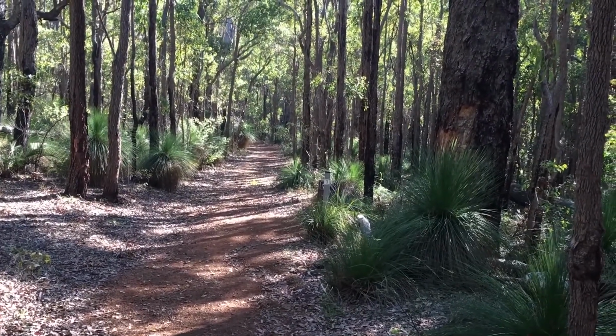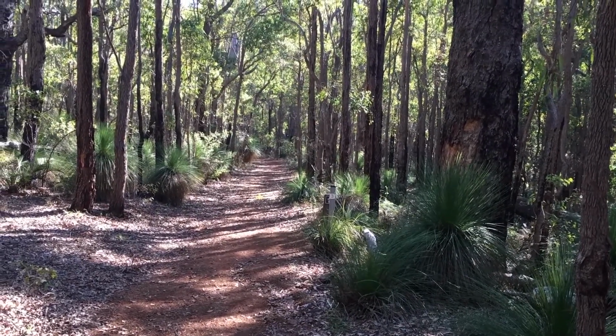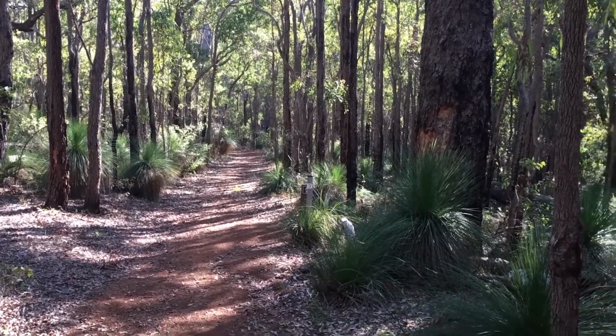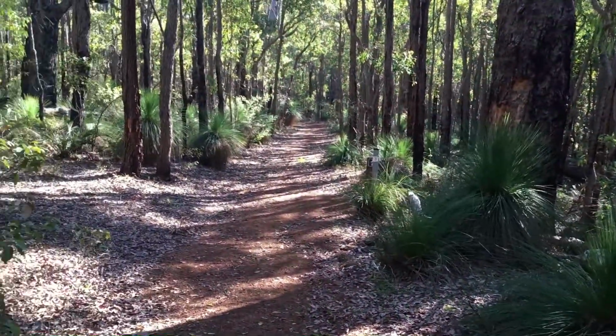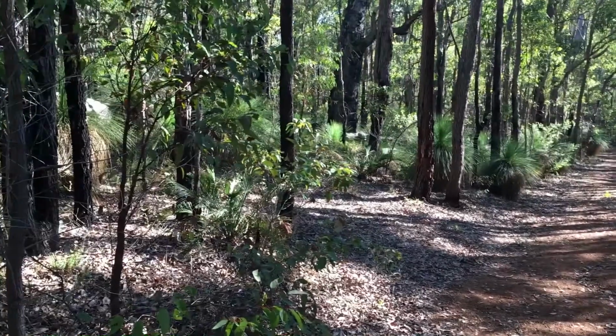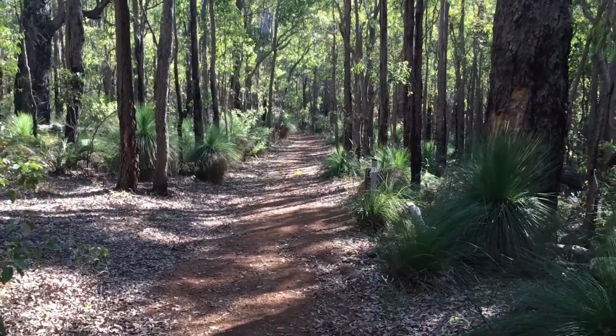At the moment I can't hear any cockatoos, so when I get to that clearing, if there's no birds around, I will launch the drone and fly up the valley for you, but if I hear a screech from a cockatoo again, I won't be able to. Anyway, moving on. Alright, this is site number 4.